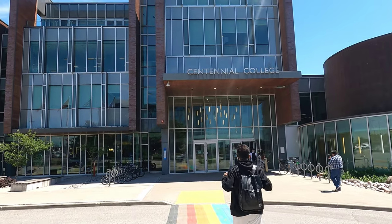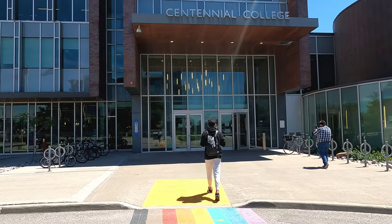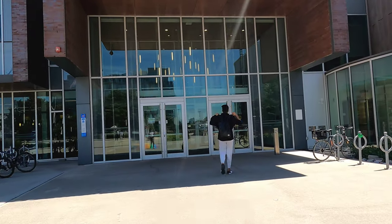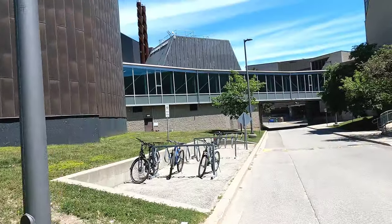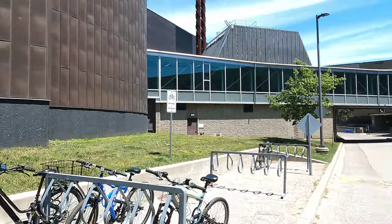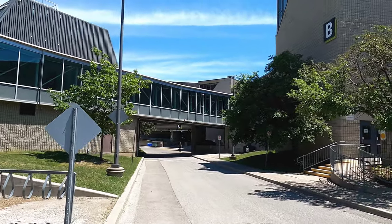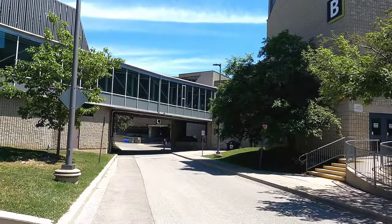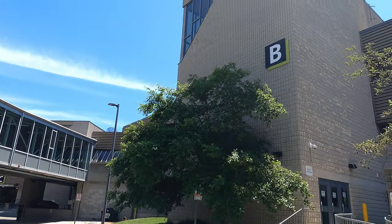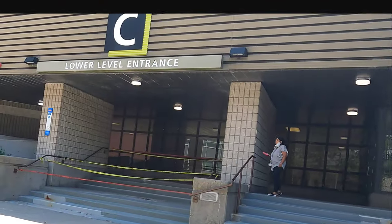So upon entering the campus, you have the lobby area at the front. This is a bridge from the outside. It connects the lobby area to the other blocks of the building. You see right here we have block B, block C.